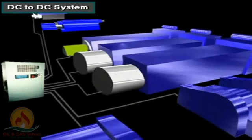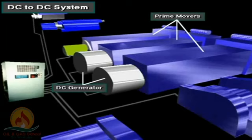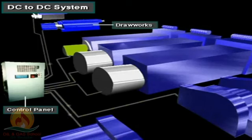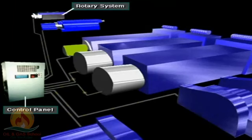Here's a DC to DC power system. The prime movers, usually diesel engines, power DC generators. From the generator, DC current goes through a control panel directly to DC motors. The DC motors power the mud pumps, the drawworks, and the rotary system.